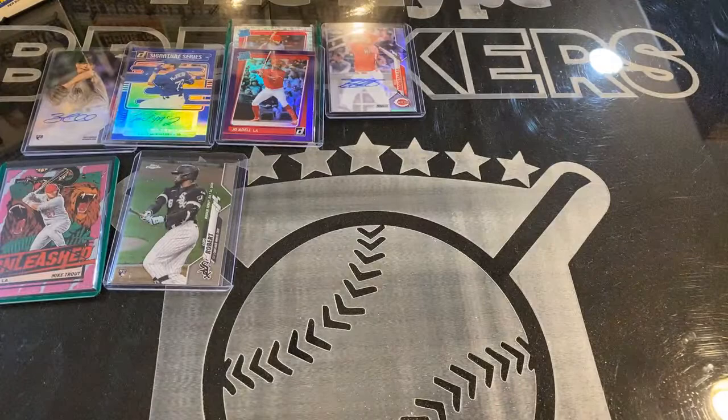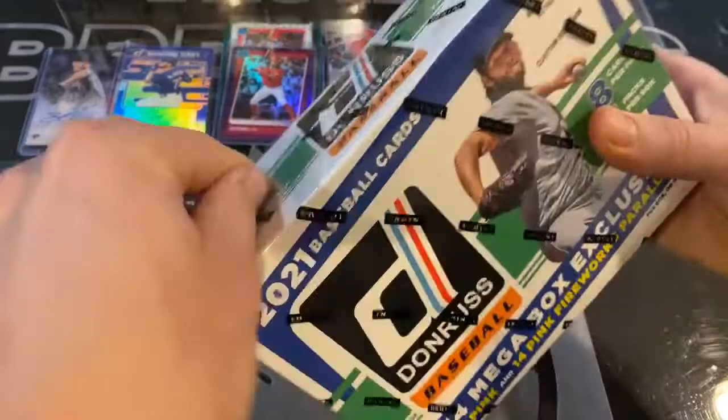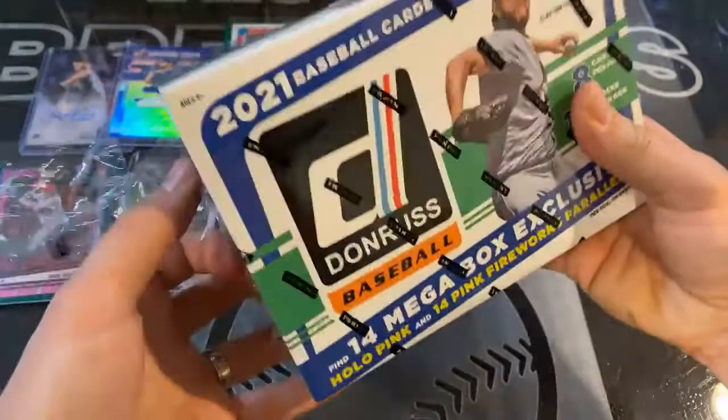All right, let's do our second of three Donruss mega boxes. These ones have the pink fireworks, 14 of them, as well as the hollow pink, which are mega box exclusive. Always got to make sure that it actually is a mega box exclusive. And then one auto per box on average.